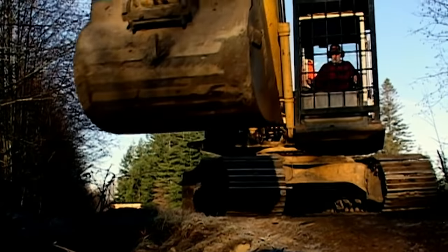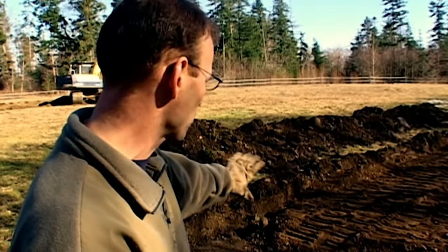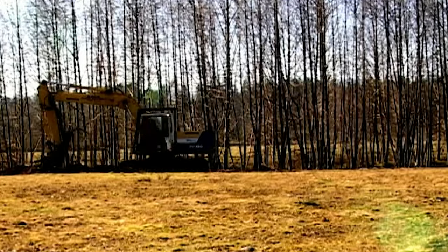So we've excavated the ditch, and some truckloads of gravel have been brought in. You can't afford to have any lean at all with the trailer. We have to make sure that the soil is absolutely compact before we start bringing the house across.